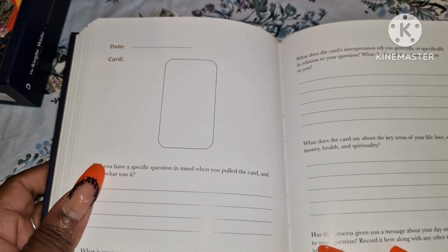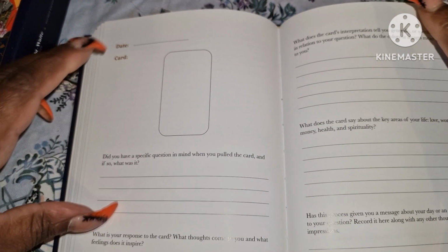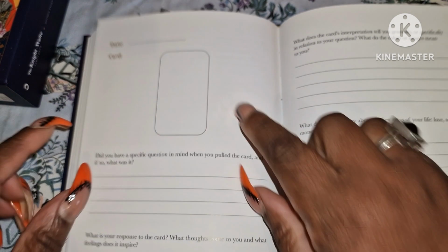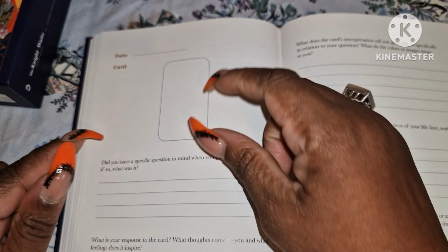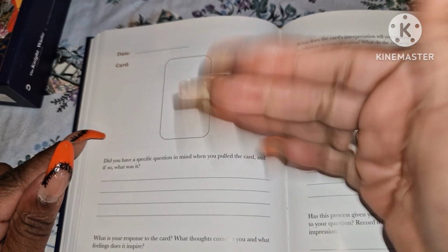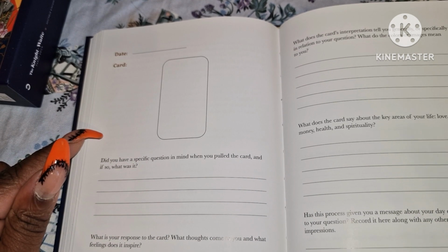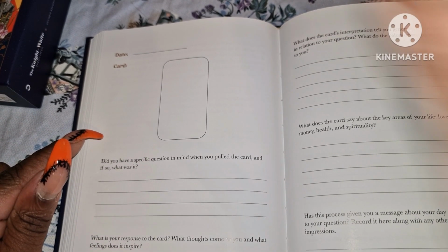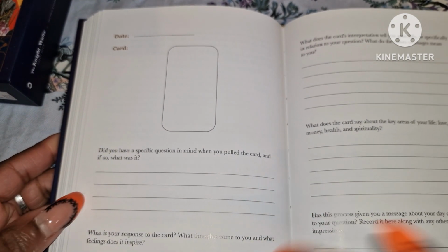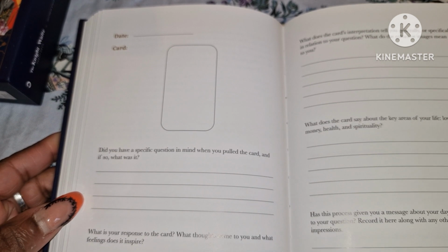Then this is like a journal sheet, so I guess you can photocopy this, and because it's roughly A4 this way, you put your date. You can either stick a card that you don't use or a photograph of a card. Sometimes in my journals, if I've got a tarot deck that I'm not gelling with and it's pocket size, I tend to stick it into my journals. And then these are the questions that this spread is saying.